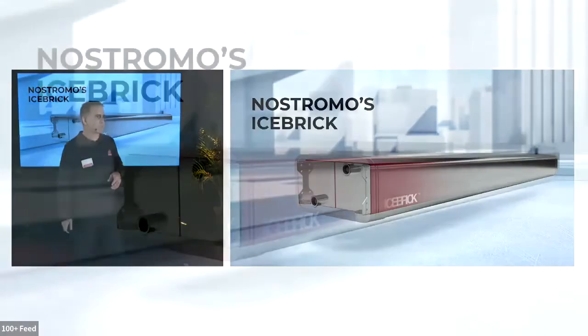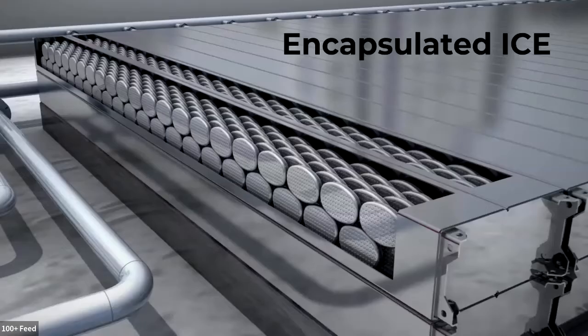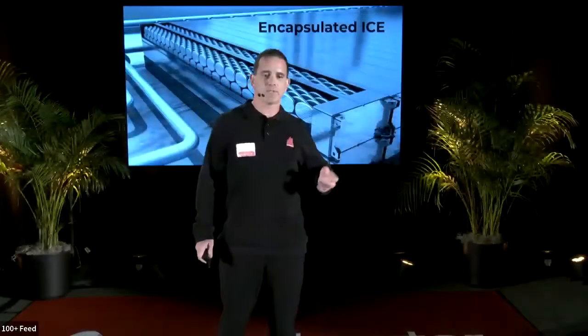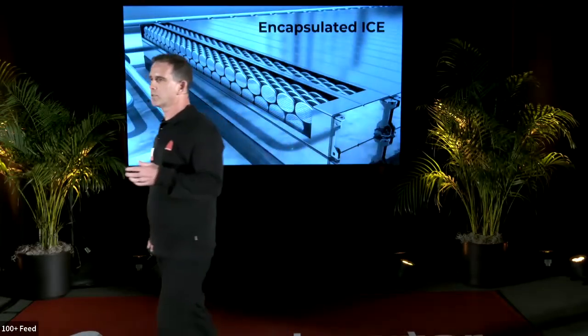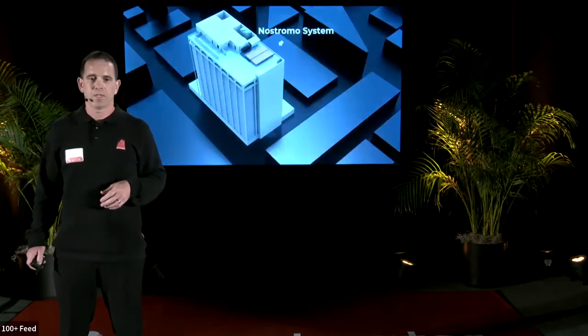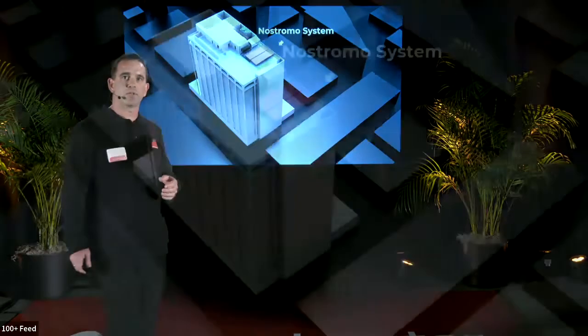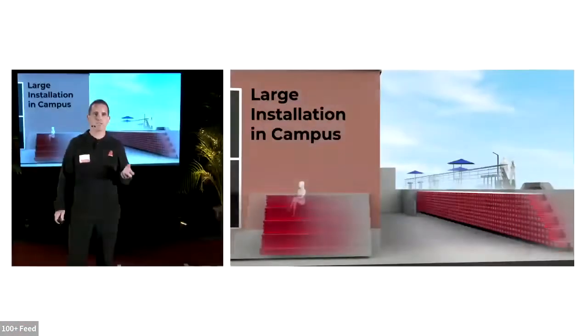The ice brick is a revolutionary energy storage system that uses water capsules. We freeze water in these capsules, and we'll use it later to cool the water instead of the chillers and avoid consuming carbon-intensive electricity. This is how we turned the biggest load, the chillers, into an effective, sustainable energy storage system. It's a modular system that can be retrofitted to existing buildings like headquarters, to campuses, or to factories.